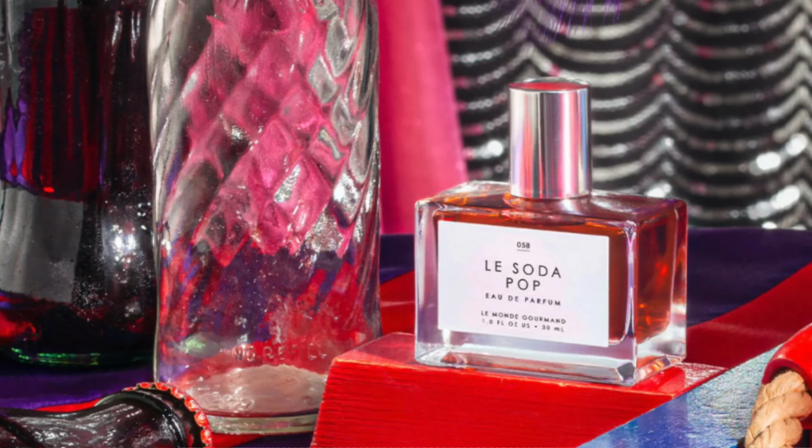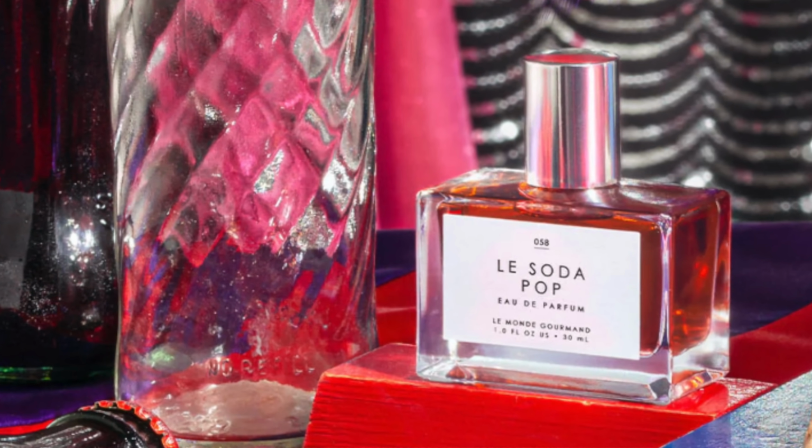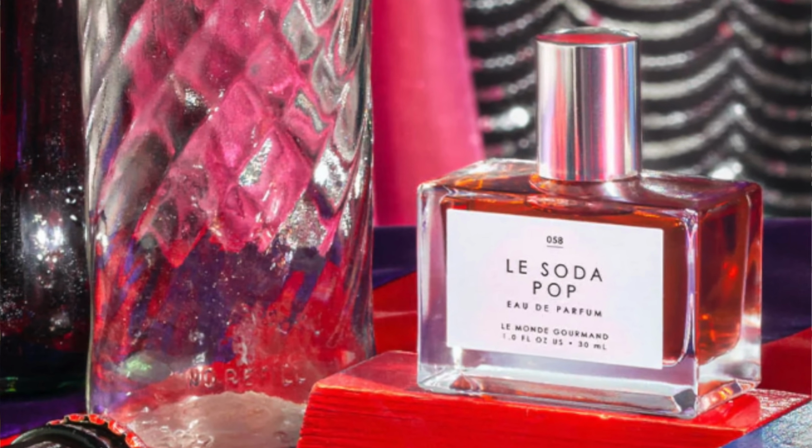They're around $25 for the 100 ml, so really, really inexpensive. I've bought a few of them from Amazon for around $25 for 30 ml. But this is Cola Accord, Jasmine, and cane sugar. It's quite fizzy, it's sparkling, it's effervescent like a cola.